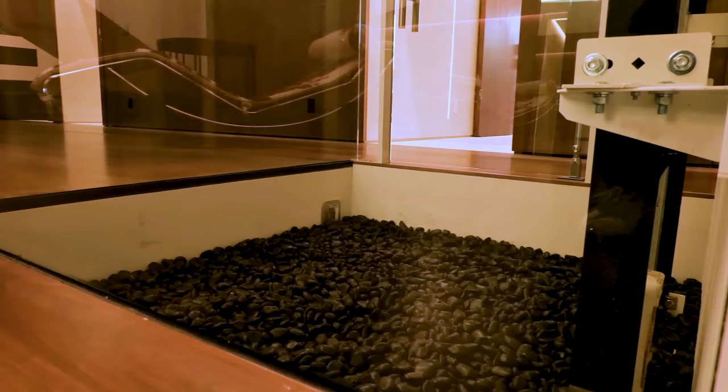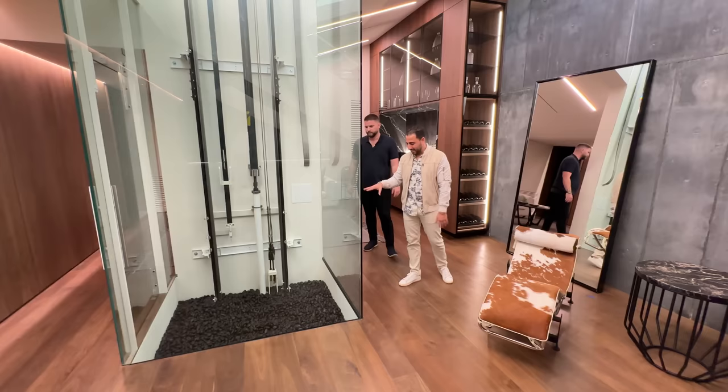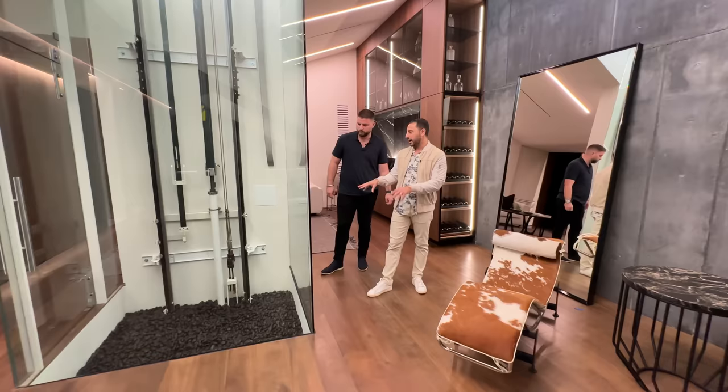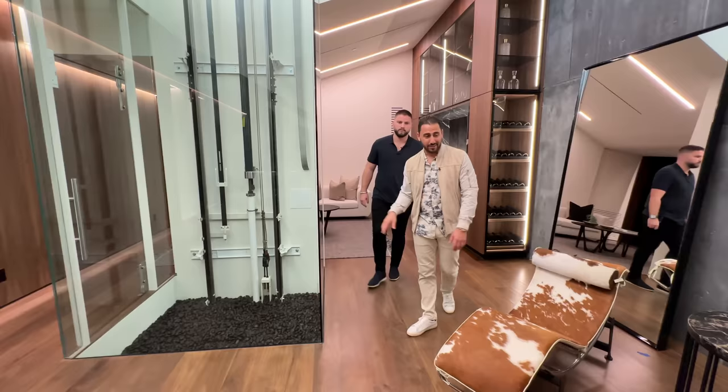Now, I've seen different things in the bottom of elevators. Instead of seeing just bad, messy concrete, they put river rock, black river rock there. I've seen other things like fake plants, but that probably is my favorite because it's just nice and clean.